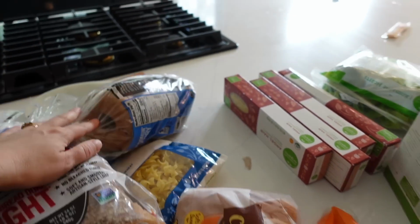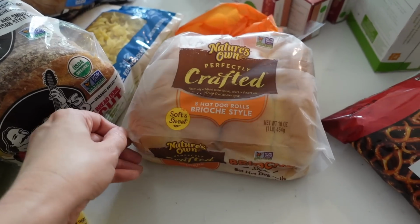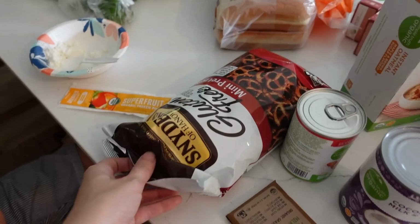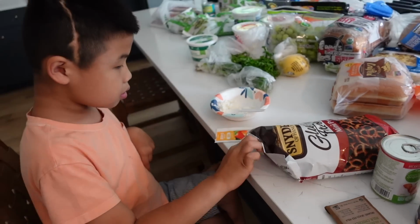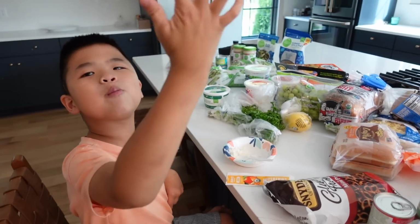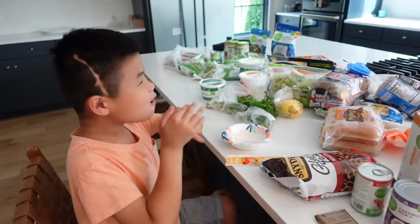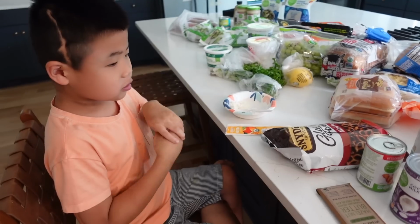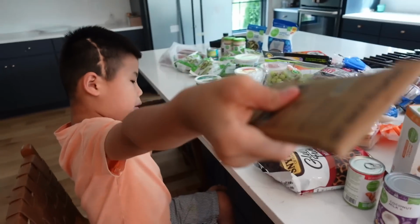We really, really like those. We really like that brand. And then a couple of hot dog buns here that we got for the big package of hot dogs we got from Costco. And then Lincoln really likes these gluten-free pretzels. Are those your favorite, Linky? Yeah, so good. You cannot tell, Lincoln loves those pretzels, and he loves all of his snackies, don't you, Linky? So good. Oh, that's mommy's.